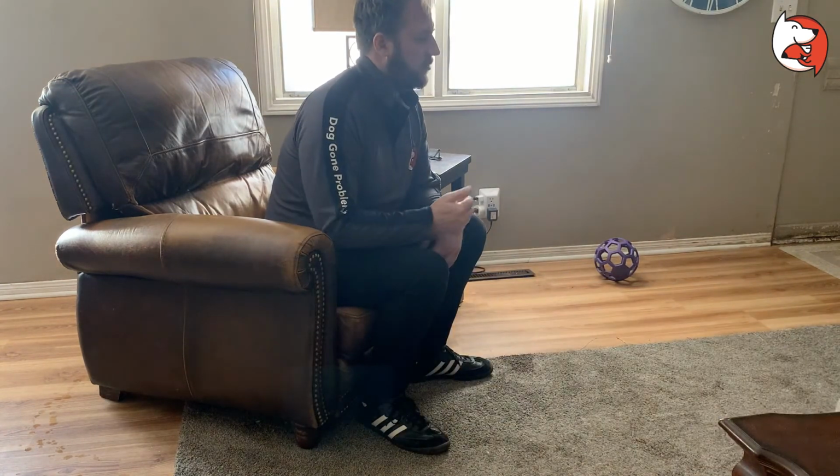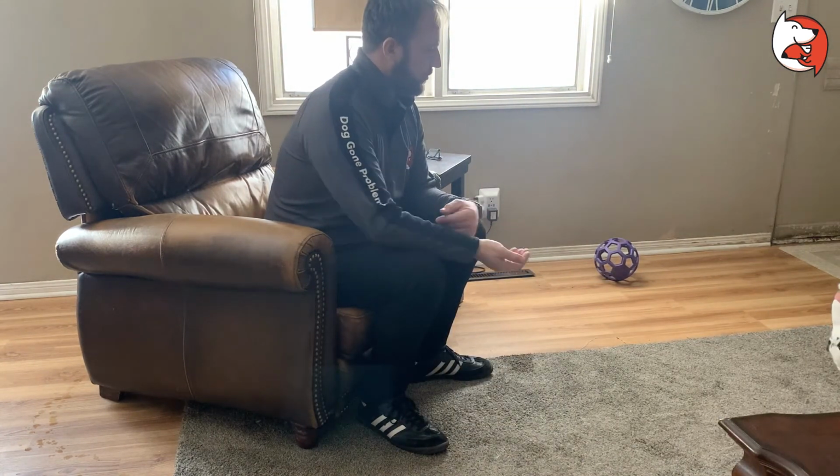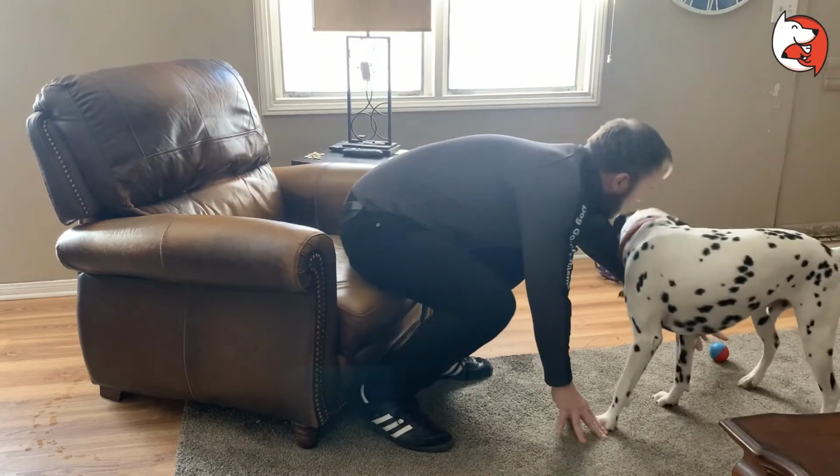Now, if they want to take it and run around with it, that's totally fine. Here, buddy. You're already giving us the drop. Now, Quest knows how to do this command already, so I'm going to go through all the fundamentals. When you're doing it with your puppy, it's probably going to take it and want to squeak it and run around with it a little bit. That's okay. Don't get angry that they run off with it. That's kind of part of this process.